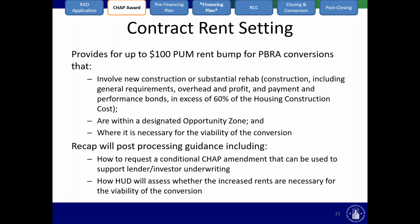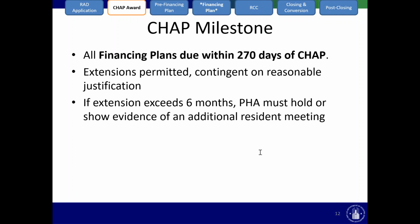We've already received a number of questions on this. We'll soon be posting processing guidance, including how to request the conditional CHAP amendment so that PHAs have rents or conditional rents they can share with their financing partners, as well as how HUD will assess whether the increased rents are necessary for the viability of the conversion. So we're excited about this, and we're hopeful that it will make more transformative transactions possible that are in opportunity zones.